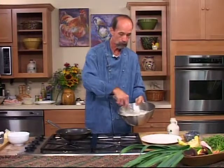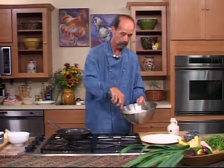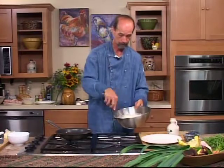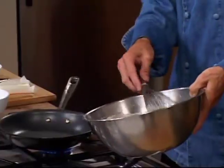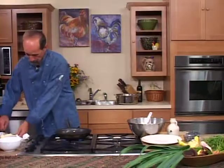That can be used in desserts or savory dishes also. So for instance, today we could have made a chicken crepe if we wish. All right, so now here's our batter. It is very thin looking, but that's the right consistency. Okay, now we're going to put a little butter into the pan.